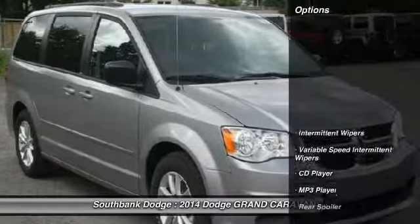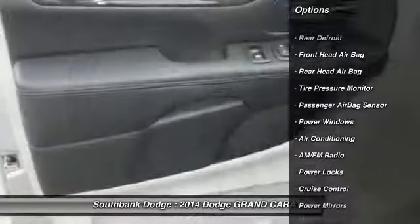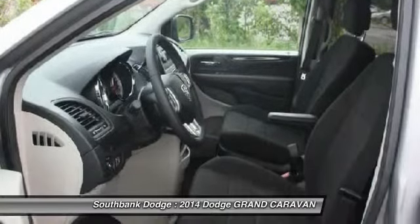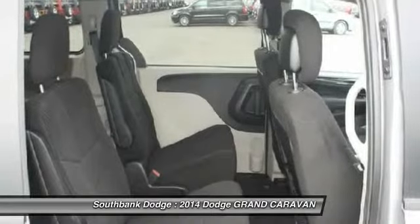Here are some of this vehicle's great options: traction control, stability control, power steering, air conditioning, front adjustable steering wheel, cruise control, side airbag, rear defrost, CD player, power windows.